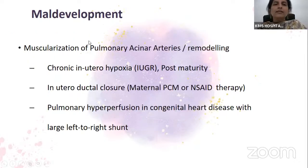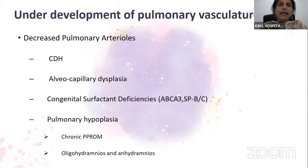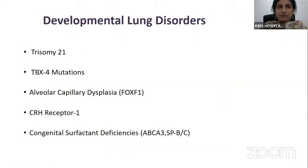In maldevelopment, there is muscularization of pulmonary acinar arteries leading to remodeling. This is seen in chronic in utero hypoxia like IUGR, post-maturity, maternal paracetamol or NSAIDs therapy. And underdevelopment of pulmonary vasculature is seen in CDH, alveolar capillary dysplasia, surfactant protein deficiencies, or pulmonary hypoplasia associated with chronic PPROM, oligohydramnios, and anhydramnios.